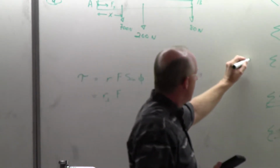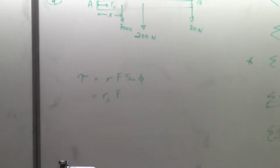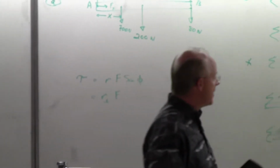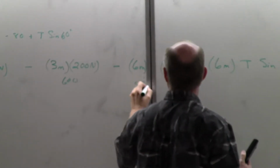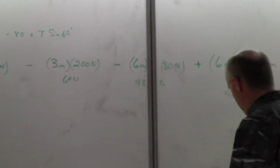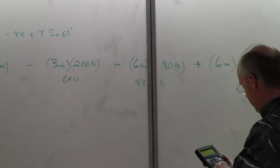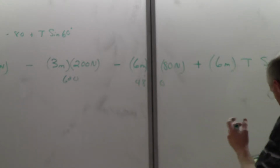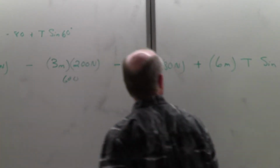So now I can solve this problem, and that's why, personally, even though torques are newer to you and maybe a little harder to understand, they often can be easier to calculate in terms of the math, because we can eliminate a lot of the other forces and end up with one equation, one unknown. So obviously this is 700 here, this is 600 here, this is 480 there, and so maybe I should put all those together. 700, 600, 480. So all those together is 1,780, negative. So when I move it to the other side, it becomes positive.